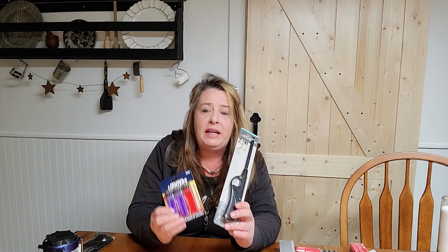The next thing that I like to get when I am there is I love these long utility lighters and the small packs of lighters. Walmart has a little bit better deal on lighters, but it is always good to have them if you can't get them somewhere else.